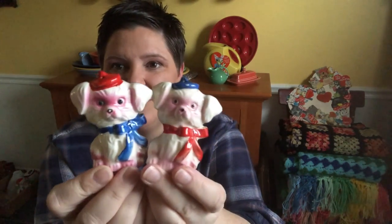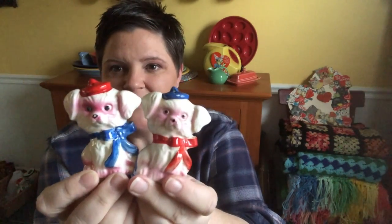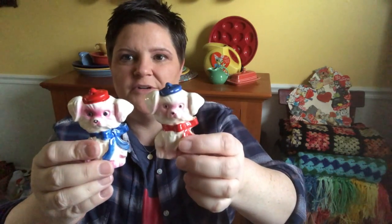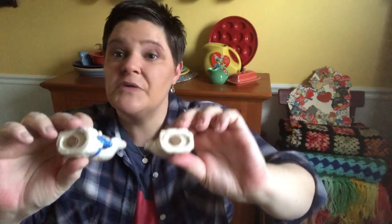I found these little fellas. I think I got these Japan shakers at the antique store in Benton. They are little French puppies, little French puppy dogs with berets and ribbons. And so they're salt and pepper shakers, of course. I don't know if it's two boys, a boy and a girl. I like that you don't really know. It's just two dogs. Maybe they're twins.